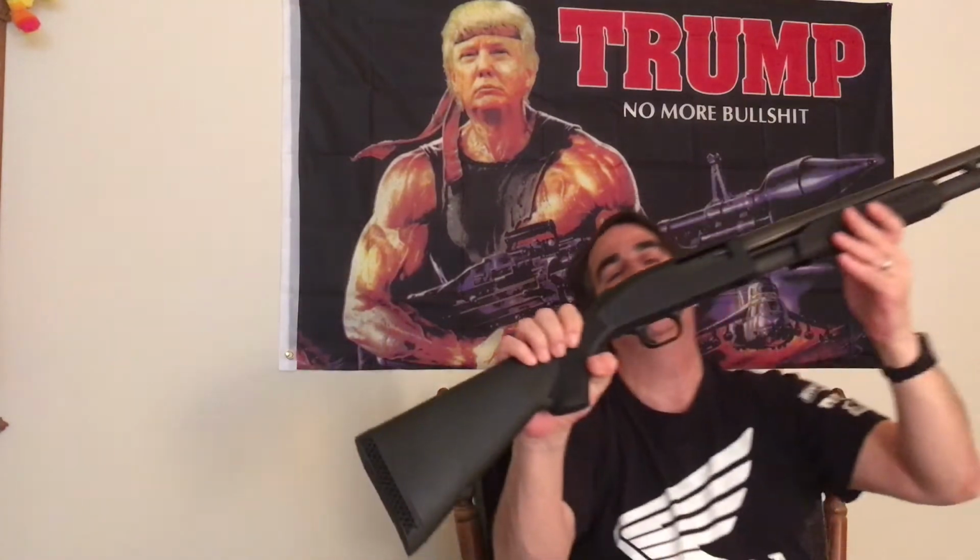The Mossberg 500 I have here, the safety is tang mounted. This is what they call a tang, and this is where your safety is located. So with your thumb in a firing position, I can activate the safety without moving my hand pretty much.